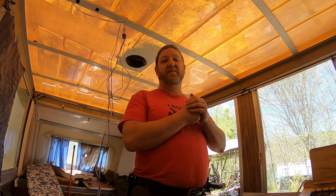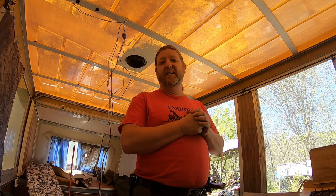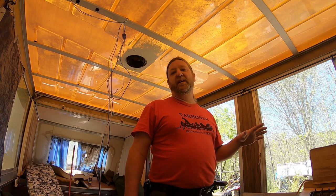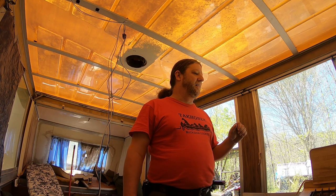Everything's safe out here. I'm in the camper today. I thought I'd try to get some work done on it. This is literally the first day without rain in about 2 weeks, and it looks like it will be the last day without rain for probably at least a week. So, yeah, this is what it is. I'm going to try to get a little bit of work done up here today.